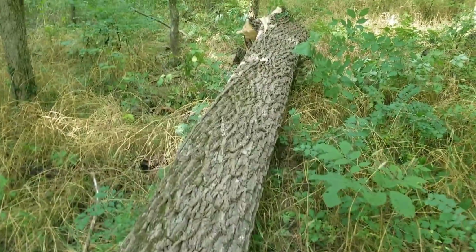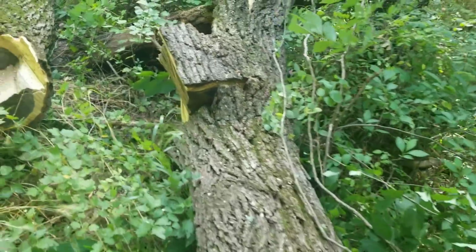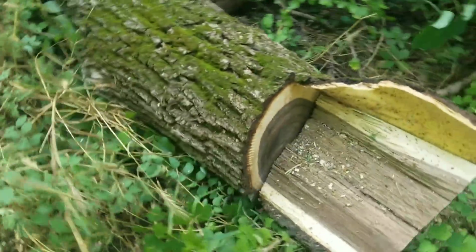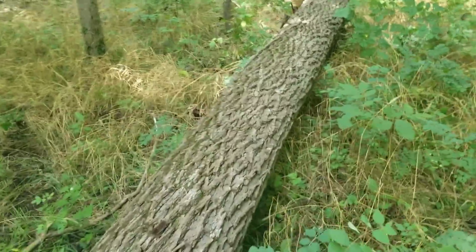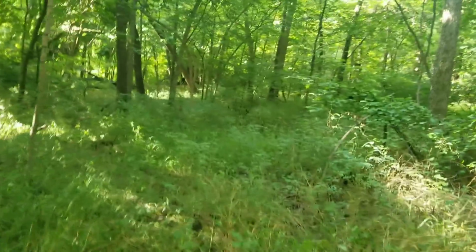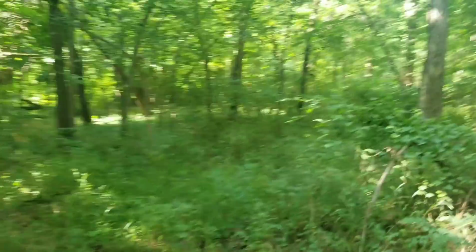Pretty good log here, got some size to it, clean. I cut it off right there, then I went ahead and, of course, I meant to get that blocked off real good, but I didn't. But I cut another log out of that because I hated to leave it. I don't like to waste anything. Got one hung up there. Just hung up everywhere down through here.